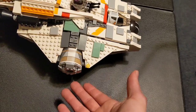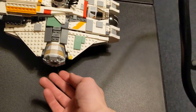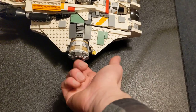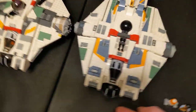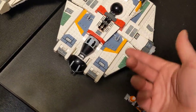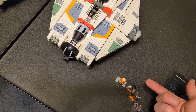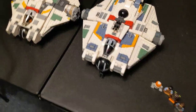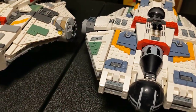This has more play features. You've got the hatch and door, you've got the turret that moves, you've got the little flap at the bottom. And both of these escape pods come out. This one has the front that opens that you put a figure in there. It has the two side doors, so we're going to chalk that up to the same as the hatch at the bottom. So play features are kind of even, but this takes it with having the two escape pods.